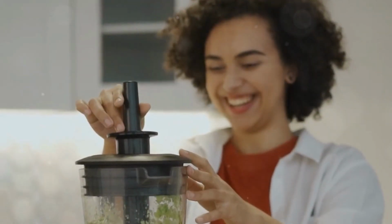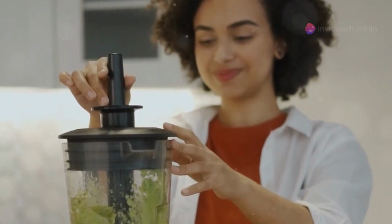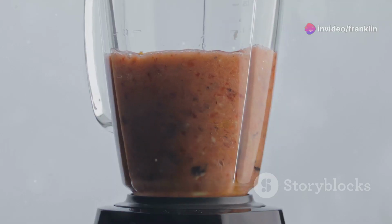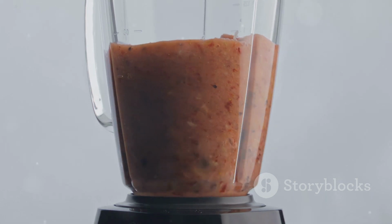Enter the Ninja BL610 Professional Blender, a true powerhouse in the world of kitchen appliances. This sleek, mean blending machine is here to revolutionize your cooking game. Forget everything you thought you knew about blenders, because the Ninja BL610 is in a league of its own.